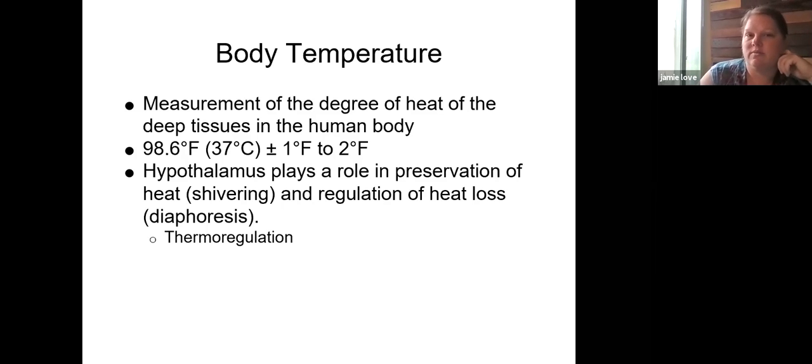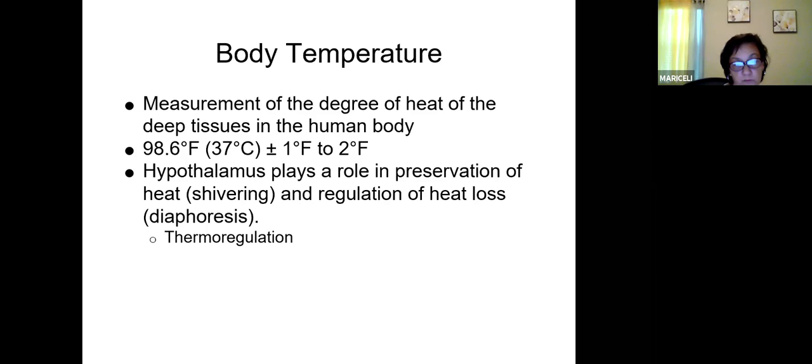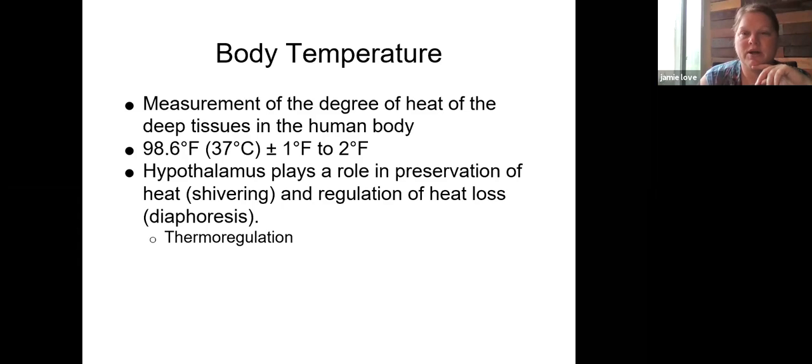This is kind of our things that could happen if you have too low of a temperature. You're going to be shivering. Diaphoresis could happen if you see a patient that's clammy or sweaty. It happens if they're going to have a heart attack sometimes, or if they're really, really sick with some kind of cold or flu, that could happen. This is called thermoregulation, the body's ability to regulate our temperature.